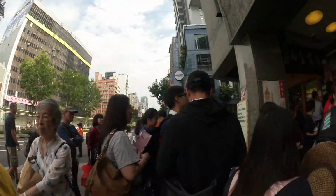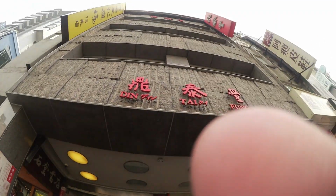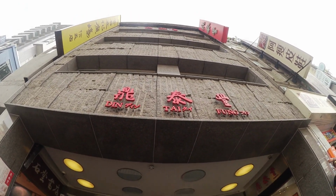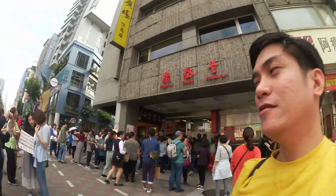Yes, but look at the pila. The first ever Din Tai Fung restaurant in the whole world. Yes, and I'm currently outside the really famous Din Tai Fung restaurant. According to them, this is the very first Din Tai Fung restaurant in the whole wide world.